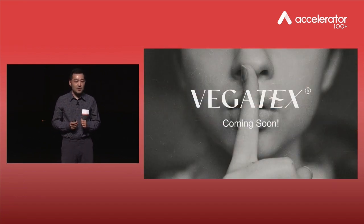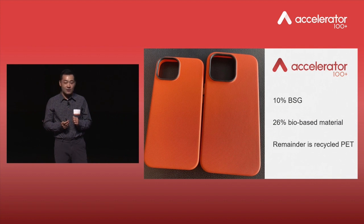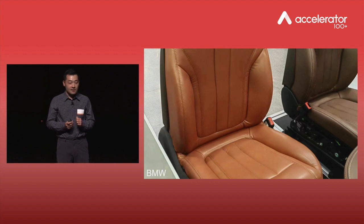Now, Vegatex is working with several globally famous brands to fine-tune the barley skin into applications. We cannot disclose some of the names, but we want to show you some examples. In the 100-plus accelerator pilot, Vegatex provided a cell phone case with 10% BSG, 26% bio-based material, and the remaining is 100% recycled PET. They also provide a car interior material for BMW. Now it is preparing to be commercialized after several safety tests.